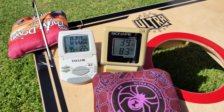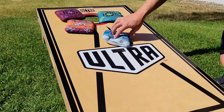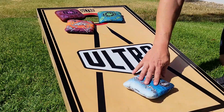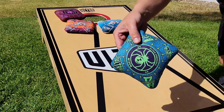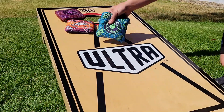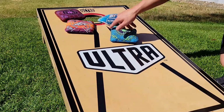We have a new set of Ultra boards outside sitting in the sun. You can see that the humidity is around 39%, the air temperature around 83 degrees Fahrenheit, and the board temperature around 95 degrees Fahrenheit. Let's look at how the Psycho X bag does under these conditions. You can see that the slow side moves quite well. The fast side is slick, but not uncontrollable, making the Psycho X a great bag in these conditions. Now let's take a look at the Widow R. The Widow R slow side, pretty sticky. The fast side moves a bit. This too would be a good bag in these conditions.